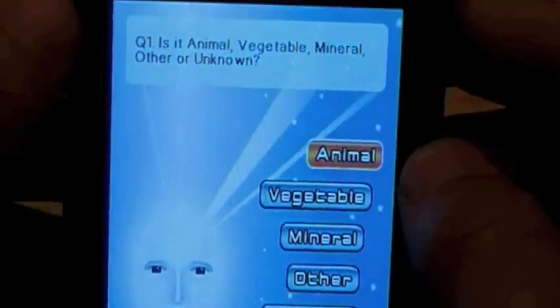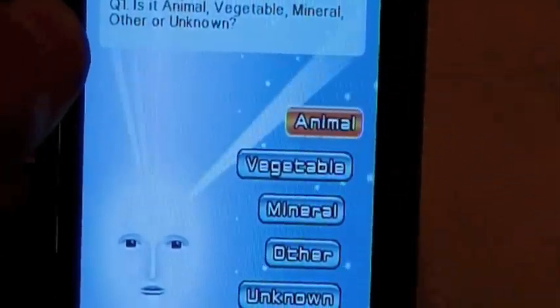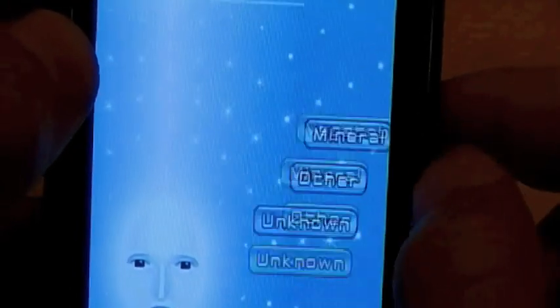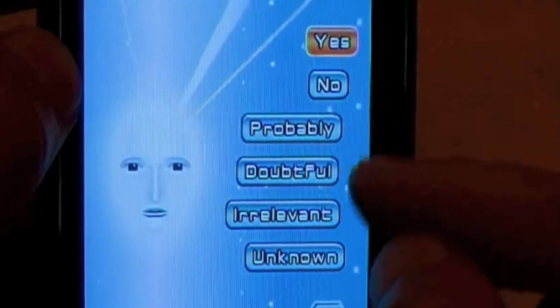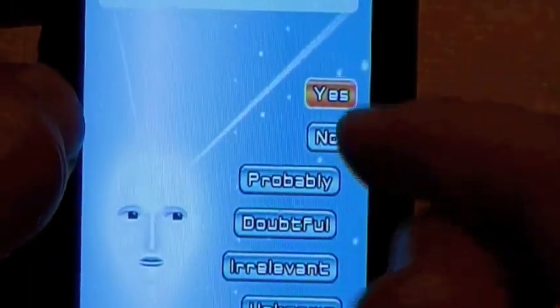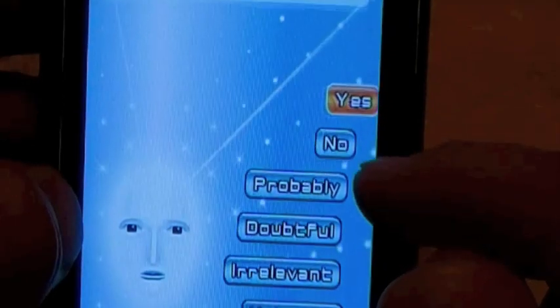It says, is it an animal, vegetable, mineral, other, or unknown? So let's go ahead and choose animal. Let's choose a walrus. Is it furry? Then you're greeted with yes, no, probably, doubtful, irrelevant, unknown. You don't have to put in your answer anywhere, so there's actually no way it can know right now that I just said walrus. So we're just going to click no, it's not furry, because walruses aren't.